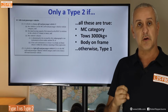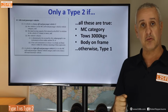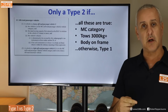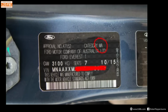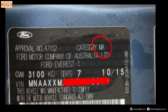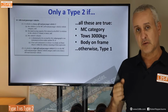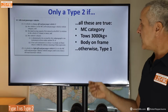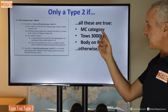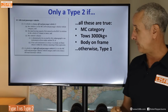To be a heavy off-roader, you must satisfy 3 criteria. 1, it must be an MC category vehicle. Now, do you remember a few years ago, I wrote a lot about the MC category of the Everest and various other vehicles as well, and Ford actually capitulated and changed the vehicle's classification from MA to MC. Well, I bet all Everest owners are now really glad that happened, because this is exactly the sort of problem I had in mind. So for it to be a Type 2, it needs to be MC category, tows 3 tons and body on frame construction.